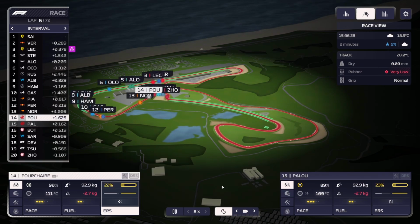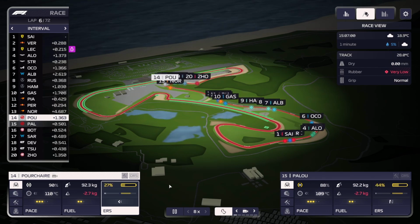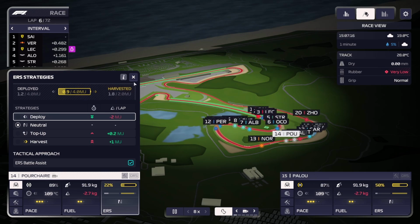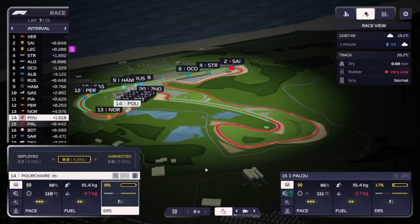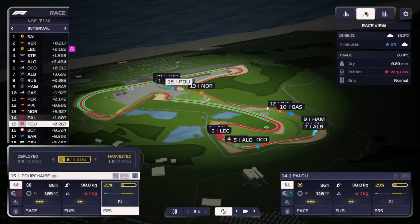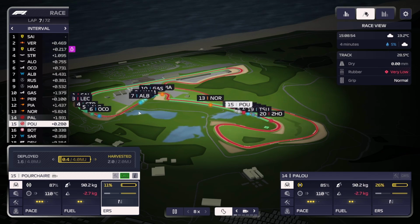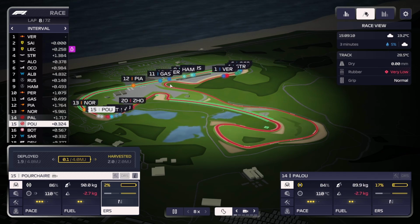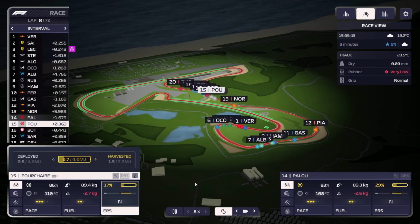Yeah, Polo seems to struggle. He seems to lack that overall pace that Pourchaire has. We're gonna have him go back down to neutral. Yeah, look at that gap. Just like every time we start this up, it seems like we're actually having the man. Albon's all the way up in 7th. Where's Sargent? In 17th? Yeah, Albon's doing a fantastic job this year.